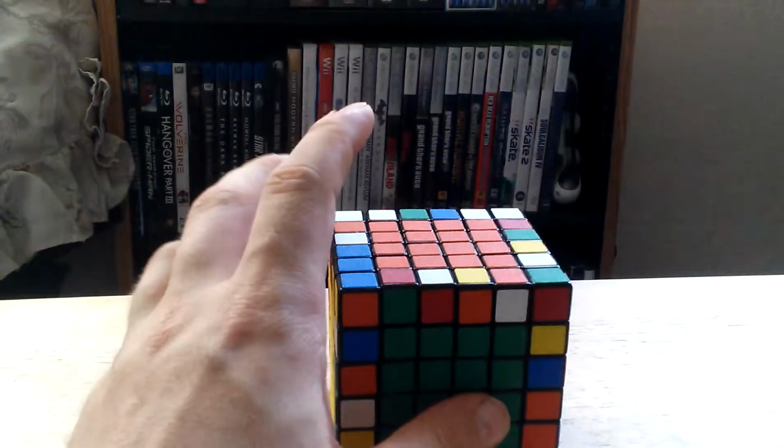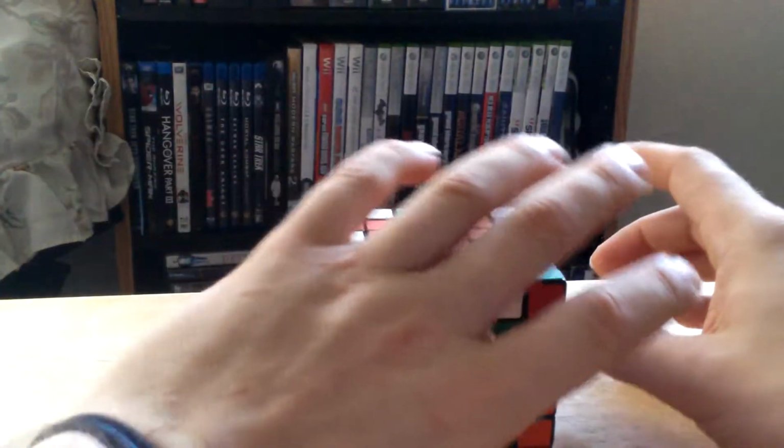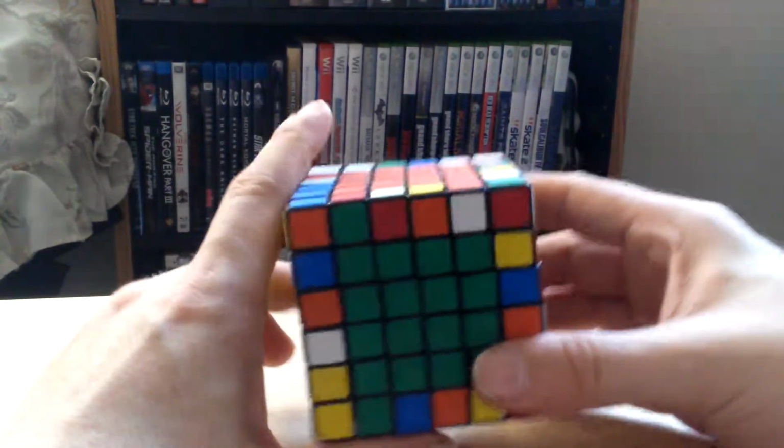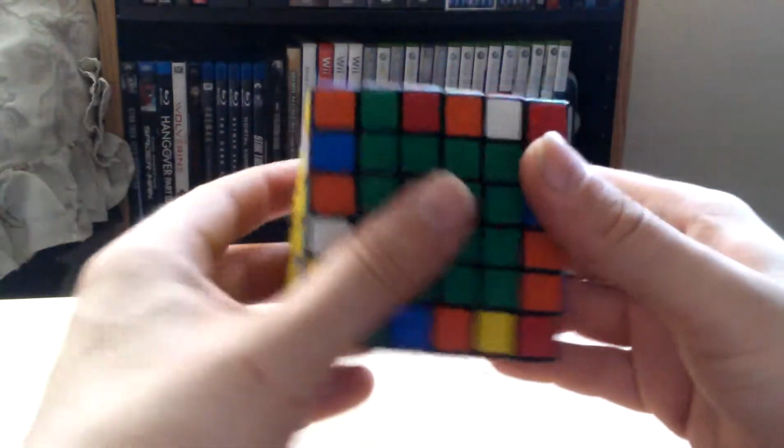And then after the 5x5, somewhere in between the 4x4 and 5x5, I realized that there was a 2x2. Bought that, learned how to solve that, and it just escalated.